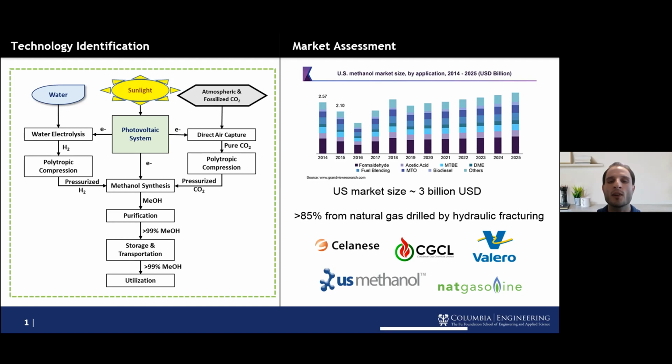The major players in the US markets are also shown on the slide. Our technology aims to help the methanol industry transition to a more sustainable manufacturing model by integrating a number of renewable industries. Our startup will serve as a bridge between methanol production companies, high CO2 emitting industries like cement manufacturing, and solar panel companies, providing them with a clean technology solution. As a result, all these companies are our potential customers.